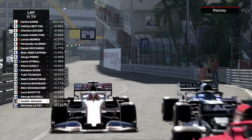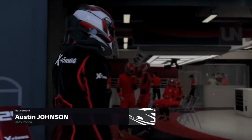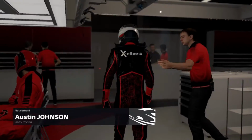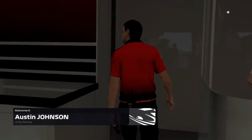Extensive damage to the vehicle. Was pushed up against the wall, came in contact, turned the wheel too much, and we ended up going into the wall, losing our tire, which causes us to retire from the race, getting 0 points. So let's go ahead and go to the podium and see what happens.